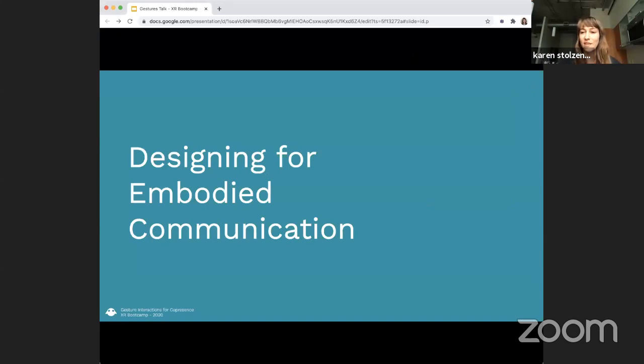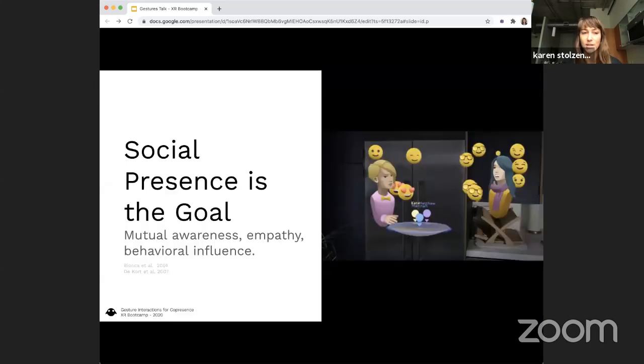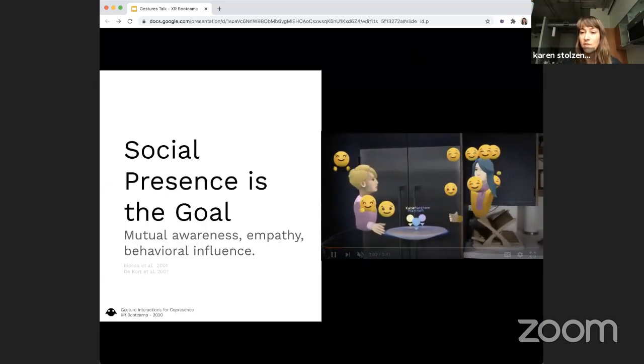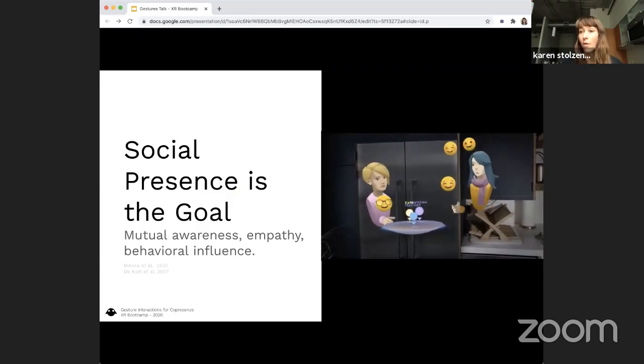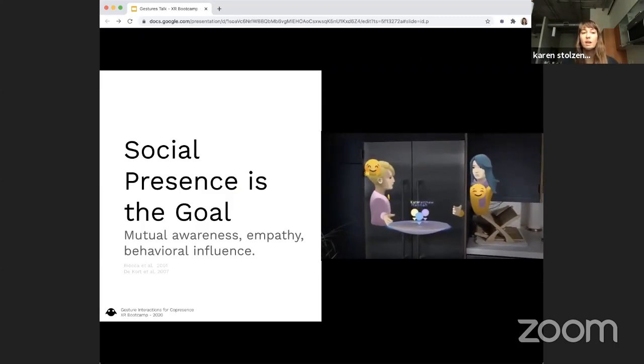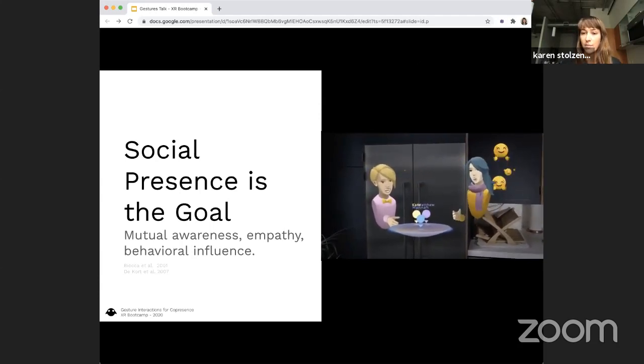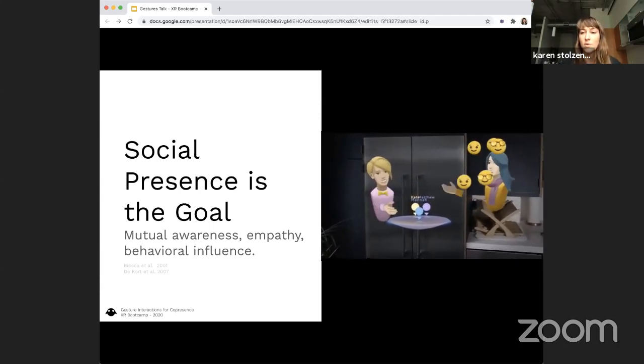And so from this outcome of getting to that really rich chat space and virtual connected space in Avatar Chat, we approached the design of these hand gestures and the design of these avatar hands with a really specific goal, that was to enable embodied communication. And at the heart of embodiment, it really is a sense of feeling together apart while being connected virtually. And we can get to this feeling of virtual social presence through three different elements. One is a sense of mutual awareness.